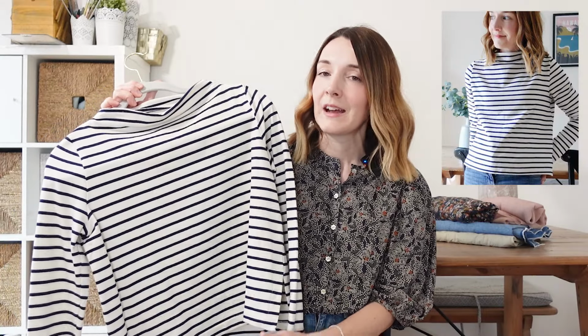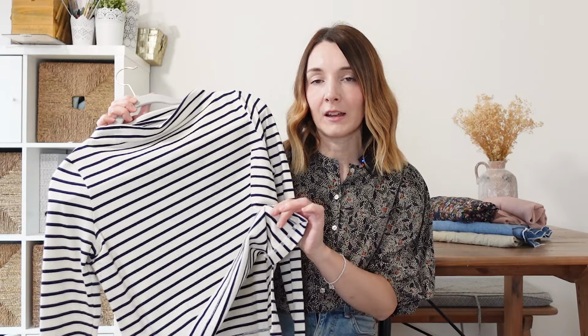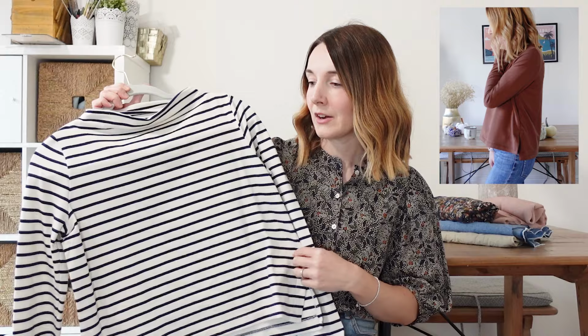I have another toaster sweater also in a French terry, and that one has a brushed back, so it has the same sort of knitted texture on the back, but the fabric is brushed, so it makes it feel that little bit more sort of warm and cozy. But French terry, I would say, is a really nice sort of lightweight sweatshirt fabric or sweater fabric. You can make a really nice long sleeve top out of it, or you can make a really nice sort of lightweight summer sweatshirt too.